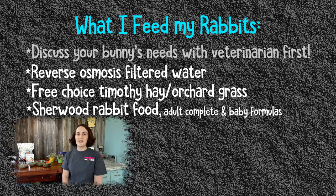And that doesn't really need to be measured. I give them a fourth a cup in the morning and then a fourth a cup again in the evening if I see that they need more. But I measure it so that I know how much they're eating in a day. If they haven't eaten, I try to figure out why. Maybe they're getting sick. Maybe they're eating more hay. So that is just what I do. My babies up through about 12 weeks are on the Sherwood baby formula.